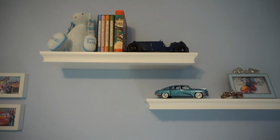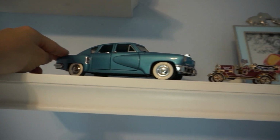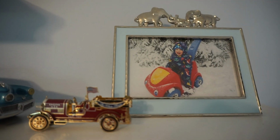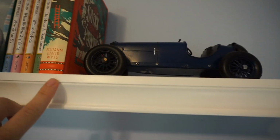Next to it, I've got two shelves. These are both from Target. They just got special knickknacks on them. This is a car from his great-grandfather. A little picture of him from when he was little in the snow there in a car. This car is actually from HomeGoods, not as special, but still really cute. Fits in with the room.